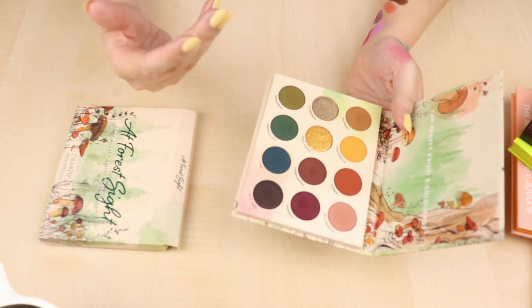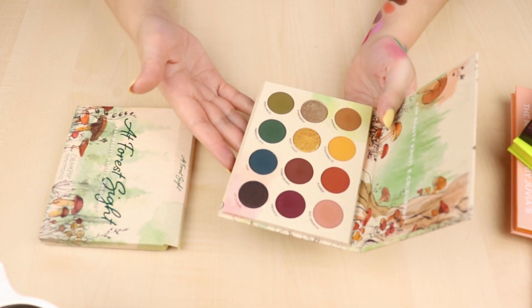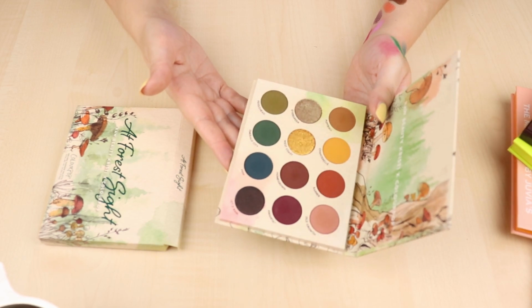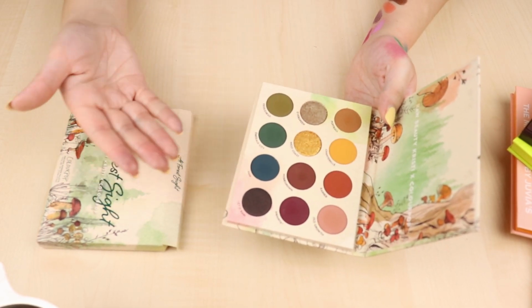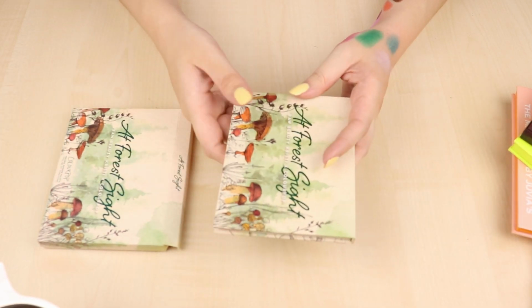And maybe you could argue that maybe I shouldn't have bought it. Yeah, maybe. You could maybe say that, but I'm not gonna throw it away. I do like the quality of the mattes that I use. But yeah, I don't grab for this one a lot.